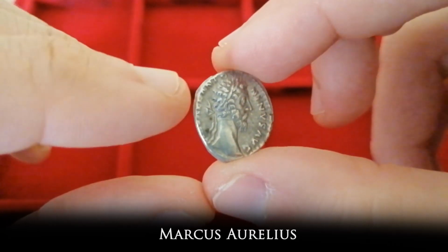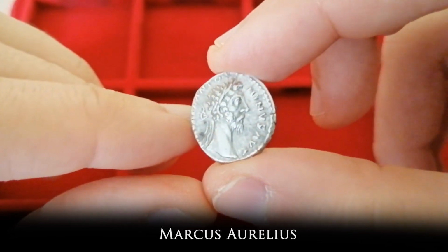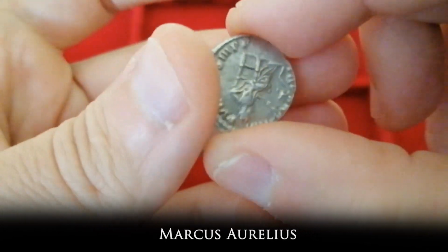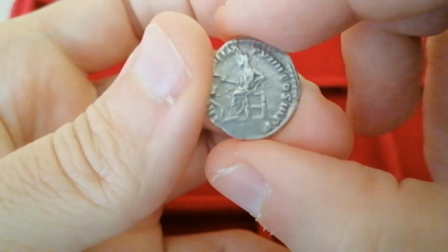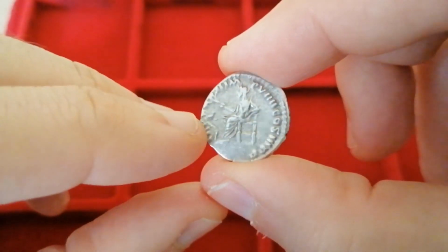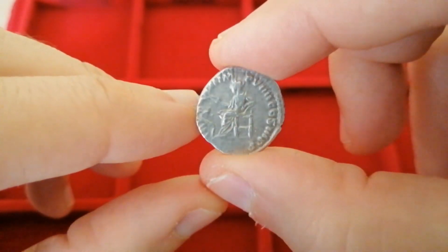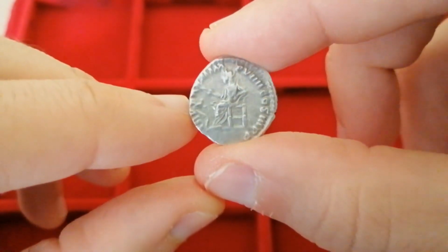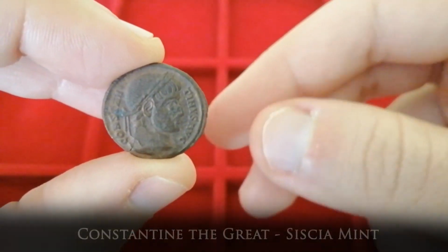And finally, Marcus Aurelius, the philosopher emperor, featured in Gladiator, very famous. His coins are very sought after and aren't worth a fortune just because his long reign of 19 years gave enough time for his coinage to be numerous, but they are still above the average price.